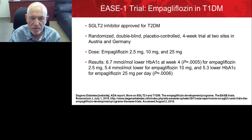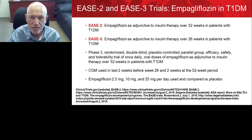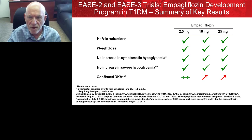The EASE-2 and EASE-3 trials with empagliflozin were trials of adjunctive therapy to insulin therapy over 52 weeks in subjects with type 1 diabetes. EASE-3 was 26 weeks of adjunctive therapy with empagliflozin to insulin therapy in patients with type 1. CGM was used in the 2 weeks before week 26 and the 2 weeks after the 26-week period, after the 52-week period. Empagliflozin 2.5, 10, and 25 milligrams per day were compared to placebo. Essentially, across the board with the doses, the A1C reductions were beneficial.